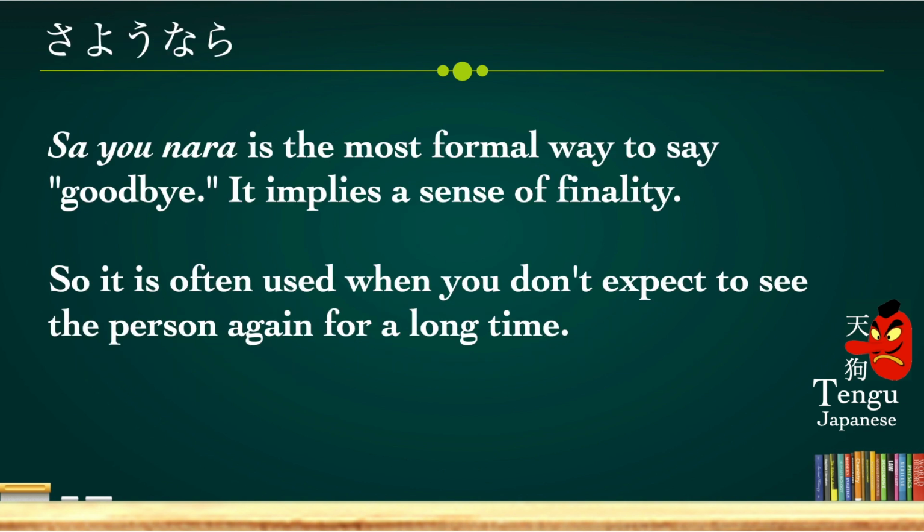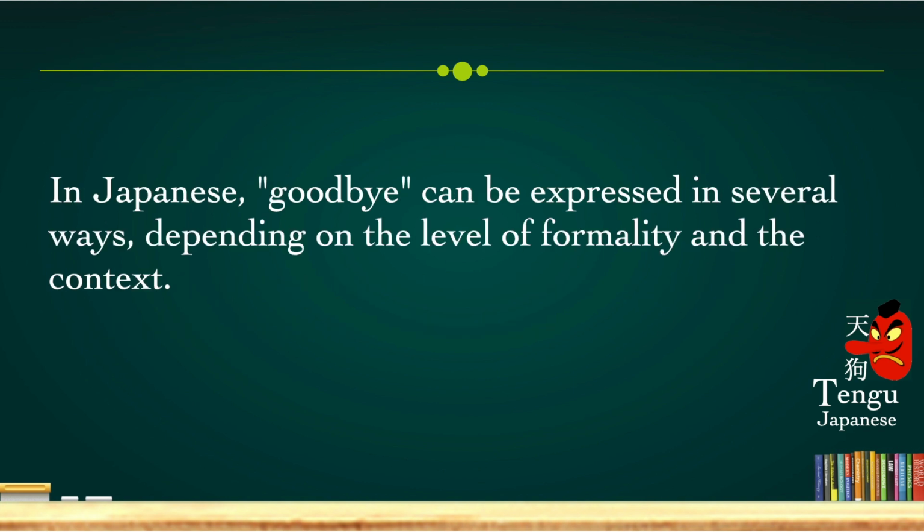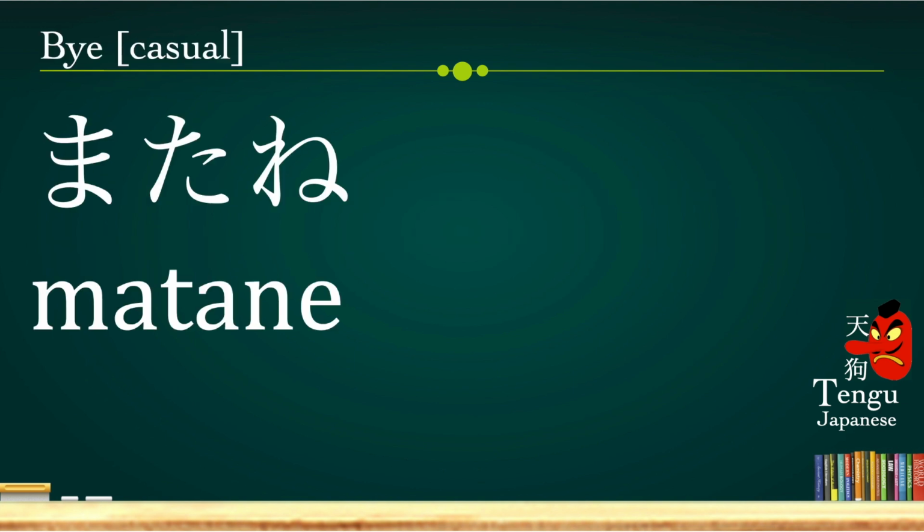Okay, sayonara, you might have heard that sayonara is the most formal way to say goodbye in Japanese. It implies a sense of finality, so it is often used when you don't expect to see the person again for a long time. And in Japanese, goodbye can be expressed in several ways depending on the level of formality and the context.